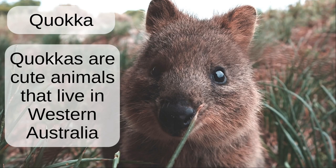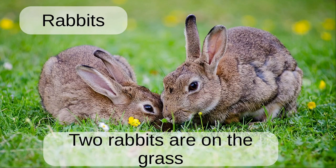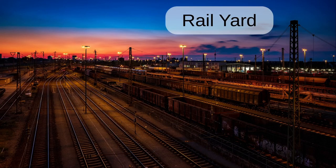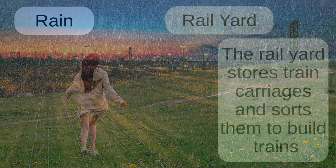Quokka. Quokkas are cute animals that live in Western Australia. Rabbits. Two rabbits are on the grass. Radio. The radio lets me hear the latest news while I'm out working in the shed. Rail yard. The rail yard stores train carriages and sorts them to build trains.